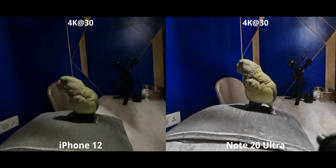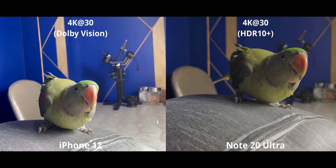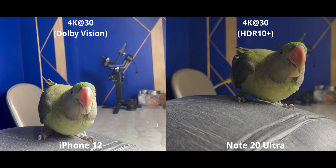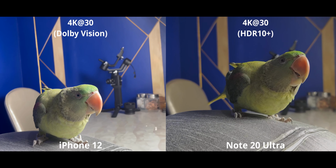Okay, now moving on to HDR on both of these. We have Dolby Vision on the iPhone 12 and HDR 10 Plus on the Note 20 Ultra. And since both of these are different forms of HDR, I cannot exactly show it to you, and most probably you wouldn't have the display that can support either or maybe none of these formats. It depends. But nonetheless, converting both of these clips to standard dynamic range on their respective devices, I kinda like how the Note 20 Ultra looks.